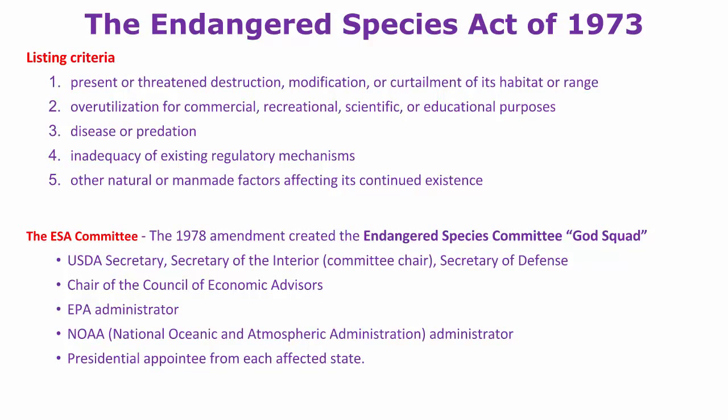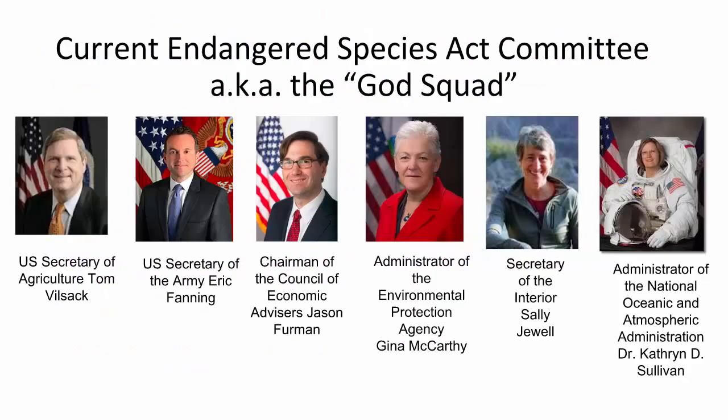So this is the current Endangered Species Act Committee. It's made up of all of these members, and then since applications are given at a state level, when the God Squad meets, it'll also be with one representative of whichever state is in question. And that representative could be a governor, a state senator, a representative, or a scientist from the state.